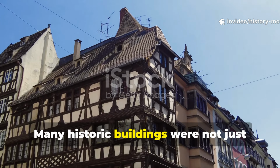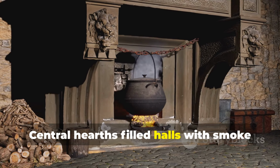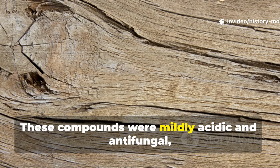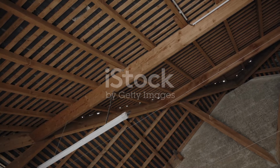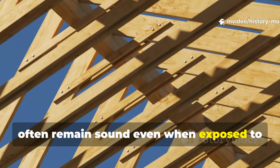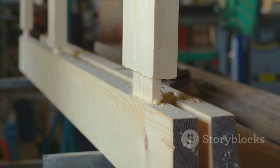Many historic buildings were not just treated once. They were maintained through daily life. Central hearths filled halls with smoke that deposited protective compounds over years and decades. These compounds were mildly acidic and antifungal, reinforcing earlier treatments. This is why beams in medieval roofs often remain sound even when exposed to leaks for generations. The wood had been slowly cured and preserved from the inside out.